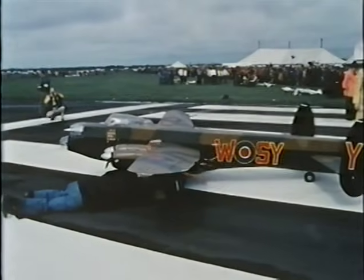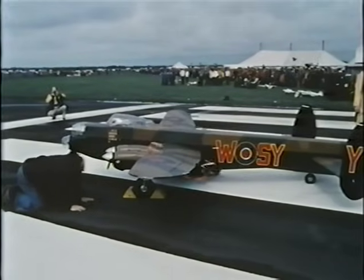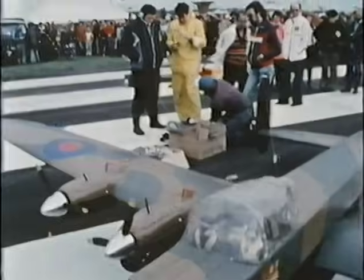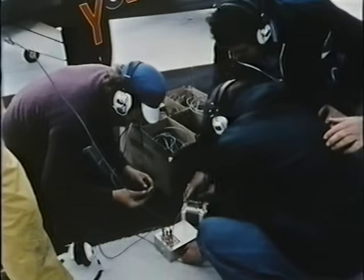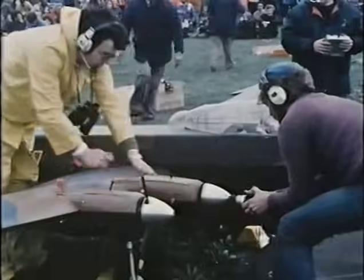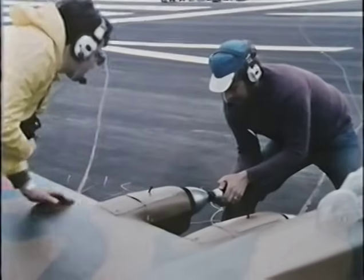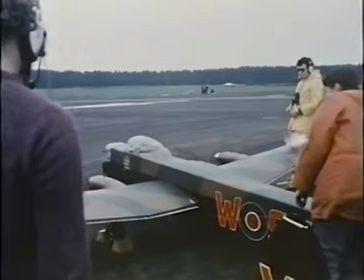This Lancaster bomber has a wingspan of 18 feet and a weight of 120 pounds, and took 6 men nearly 3 years to complete. The crew communicates through an earphone setup because, as would be expected, the 4 engines put out some decibels. The control system employs 2 transmitters, one for throttles, the other for flight controls.